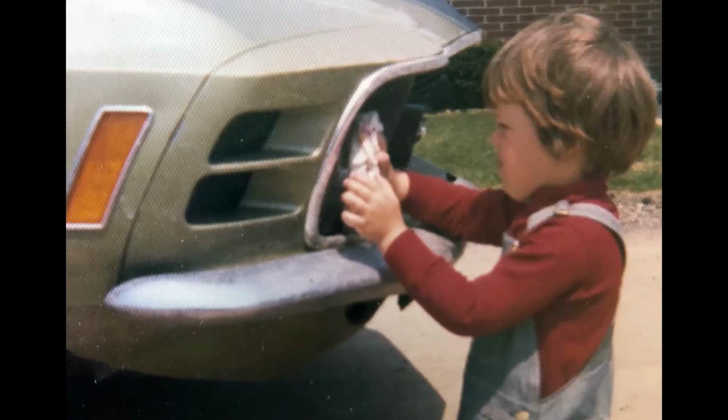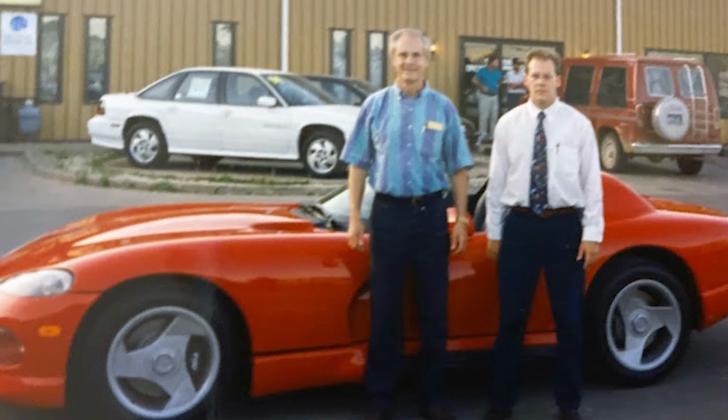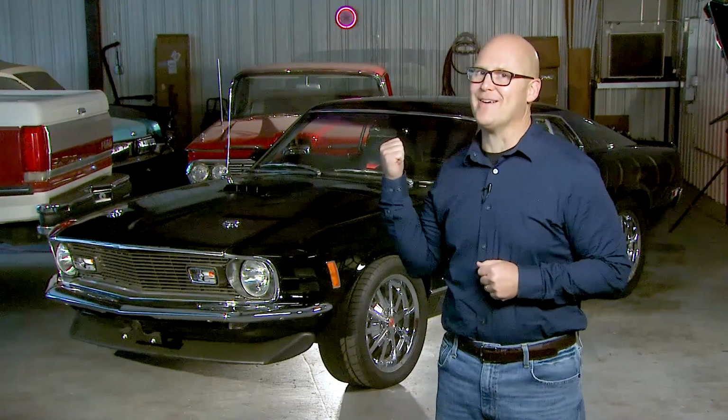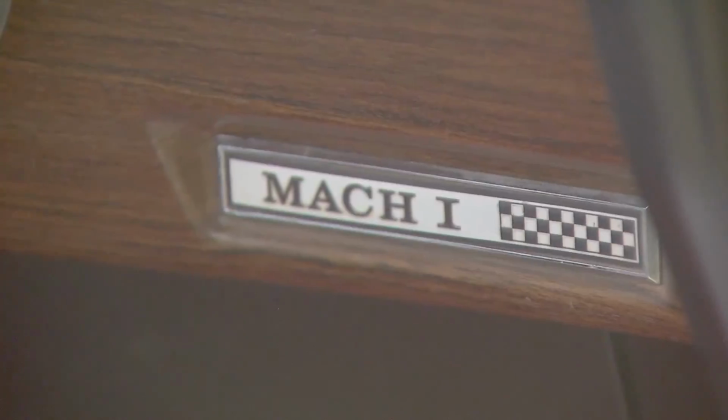You know how people say they were born to do something? Well, I was born into the car business. And my favorite car is my first car, and it's right there. 70 Mustang Mach 1.